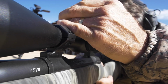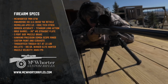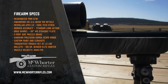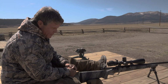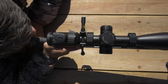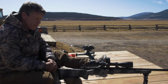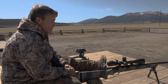And this is a 7 STW that we built. It's got a Borden titanium action on it. It's got a Brooks number 4 26-inch fluted barrel with a 3-port side muzzle brake. It's got a Macmillan Apex LR stock that they make exclusively for us. Got a Trigger Tech trigger here set at about 1.5 pounds. And on this gun, we've got a Swarovski X5i, 3.5 to 18 by 50, and we got our MOA turret on it. And we've got an Atlas bipod and Hawkins rings that are 25 MOA rings on here. So setup's good. It was right where we left it at home.